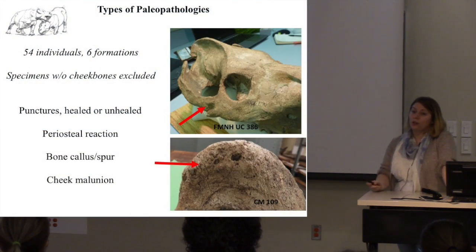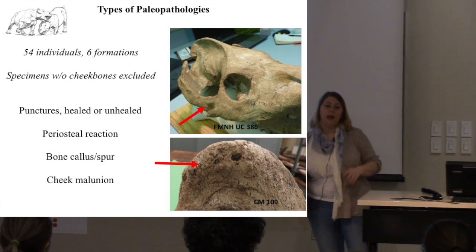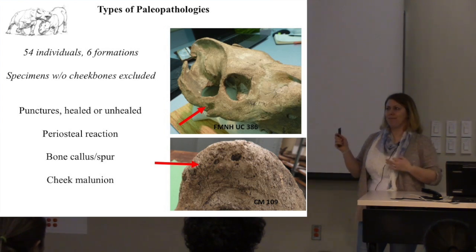So I looked at 54 individuals from 6 different formations. Those are from South Dakota, Nebraska, Oregon, and Montana. I didn't get a chance to look at the Washington specimens yet. I'm really sorry. Apparently they're in Montana.